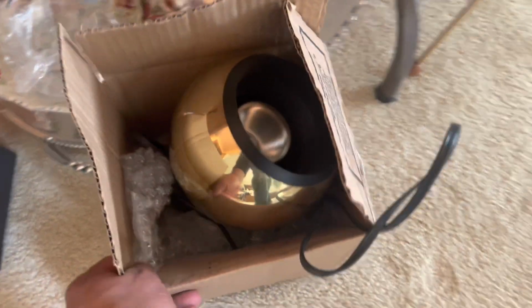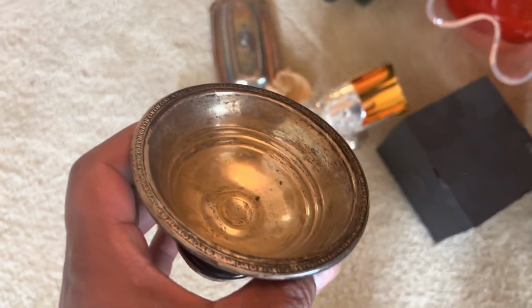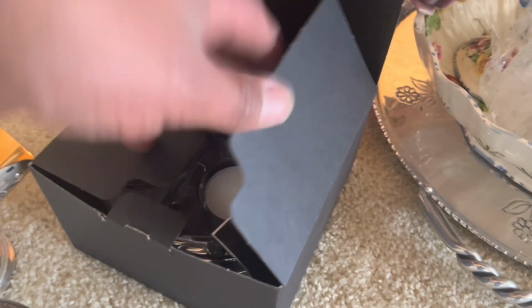So you saw right there, the first piece was the tray. I'll grab this eyeball lamp. This piece right here is sterling silver. It's marked on the bottom. It's not incredibly heavy, but I'm hoping that it's a cool enough pattern that it will still generate some decent money. Something like that, I'll probably stick on eBay. This one too will probably be something for eBay, not so much for my shop.